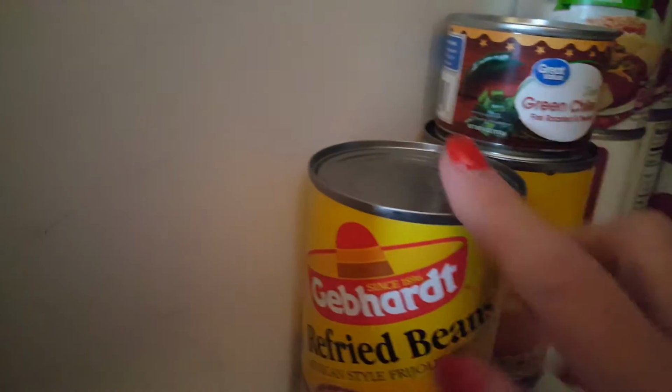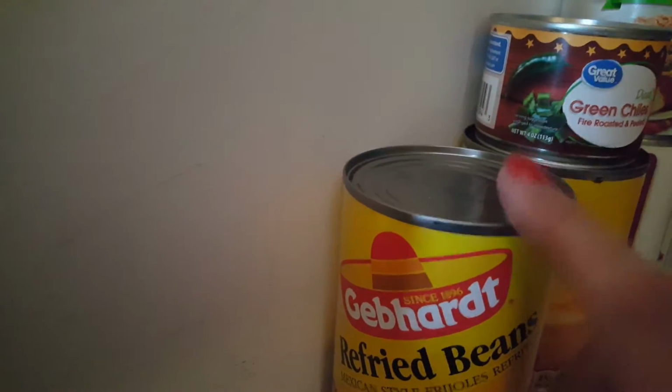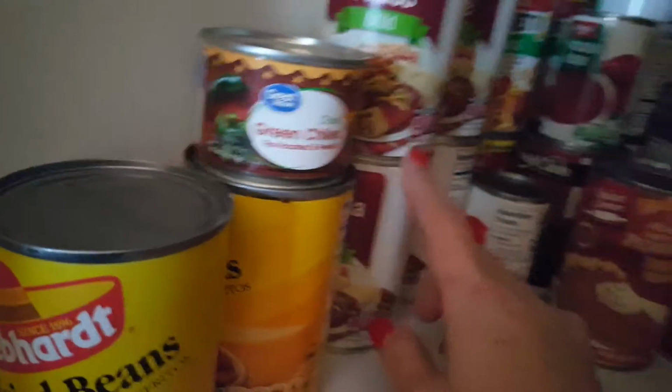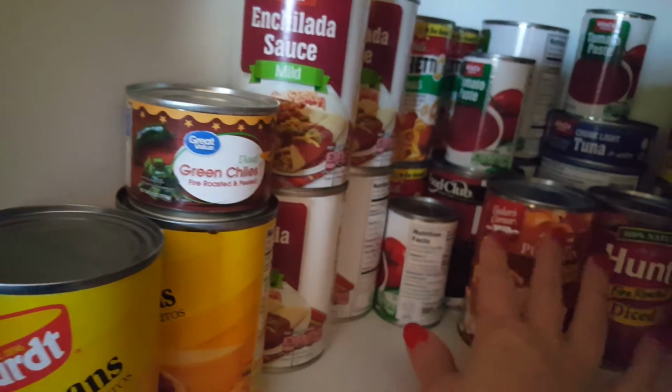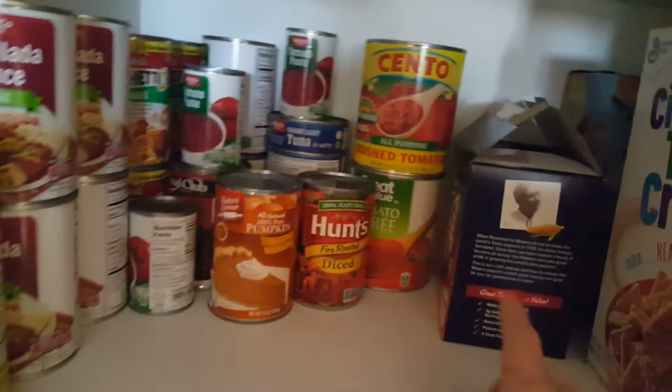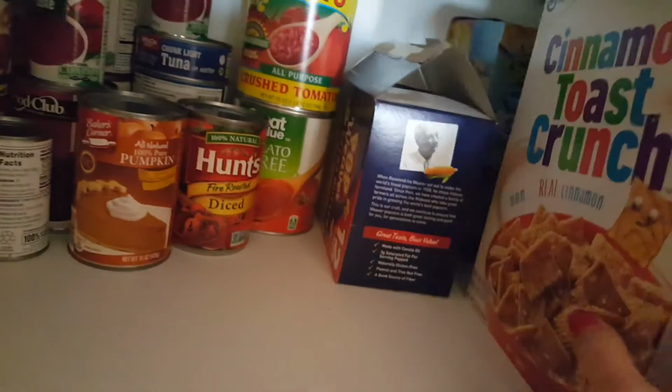We have refried beans for Thing Two's burritos. She enjoys those. Green chilies and enchilada sauce for enchilada stuff. Tuna and tomatoes and all that stuff. And then the popcorn stash. Thing One loves popcorn, so there's that. The stash of crackers that's hidden. My husband likes crackers, but we keep them hidden so he doesn't eat all of them in one sitting. And of course, Worcestershire sauce.